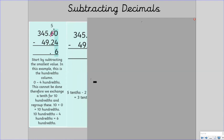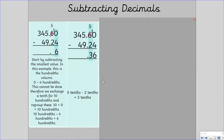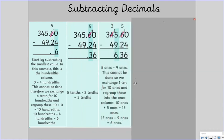We then move across to the next column, which is the tenths. 5 tenths take away 2 tenths. Now we can do that easily, that's 3 tenths. Now let's move across to the next column, which is the ones. 5 ones take away 9 ones. Now this cannot be done without going into negative numbers. So we exchange 1 10 for 10 ones and regroup these into the ones column. 10 ones plus 5 ones is 15 ones. So 15 ones take away 9 ones equals 6 ones.